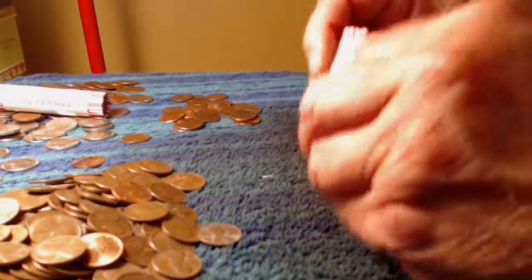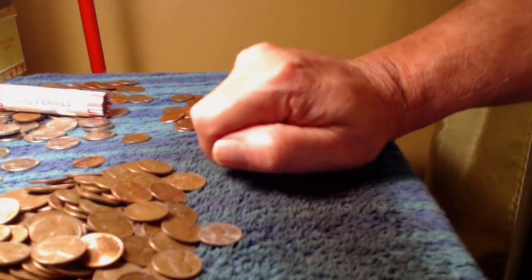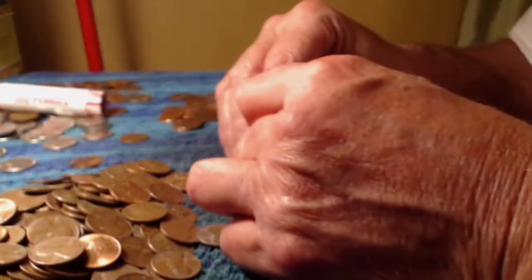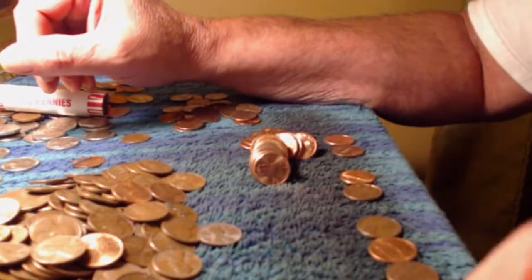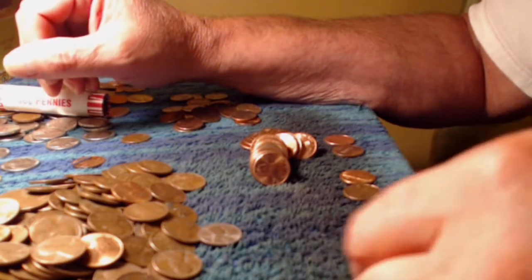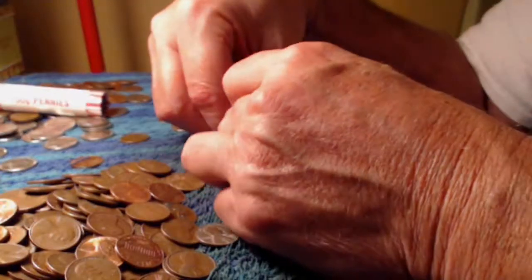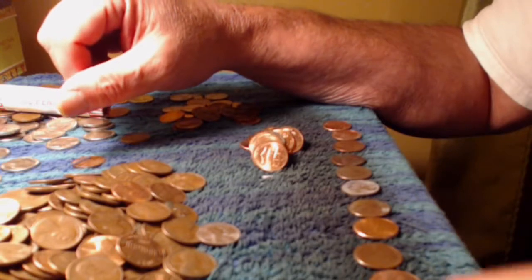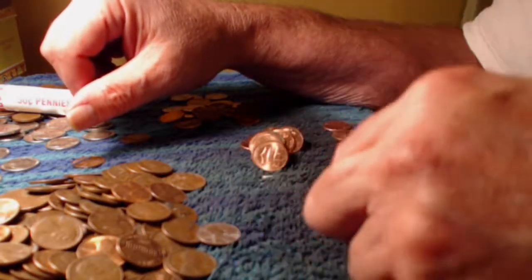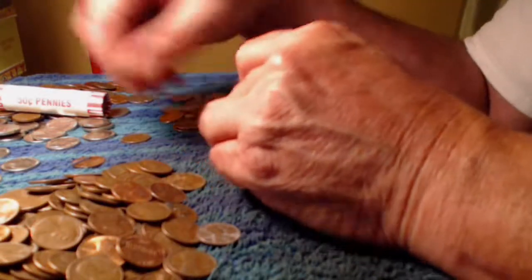Seems like these last two rolls are taking forever. I don't know. Yeah. There's a 1950 Canadian. Oh boy. Wow. Strange. No copper in this roll. How is that possible?